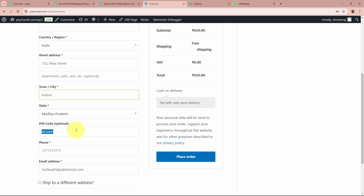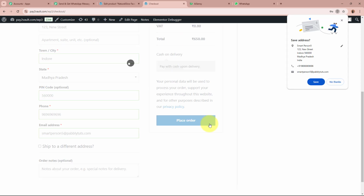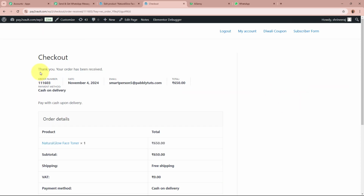For the pin code over here, I'm going to write in a dummy pin code. For the phone number, I'm going to write in a dummy mobile number. And for the email over here, I'm going to write smartperson5@pabblytudes.com. After filling in all the required details, I'm going to click on this place order button right over here. As I've done that, you can see it says thank you, order has been received. So as you can see, the order has now been created right over here.